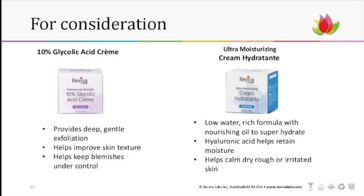And also for your consideration, I want to bring up the 10% glycolic cream. Now, why they are separated a little bit from the other moisturizers is that these 2 do extra duty here. And the 10% glycolic cream is really great for keeping blemishes under control. It works with 10% of the glycolic acid to really exfoliate the skin and bring out the smoothest, clearest skin you've ever seen. It improves the skin texture as it provides that deep yet gentle exfoliation.